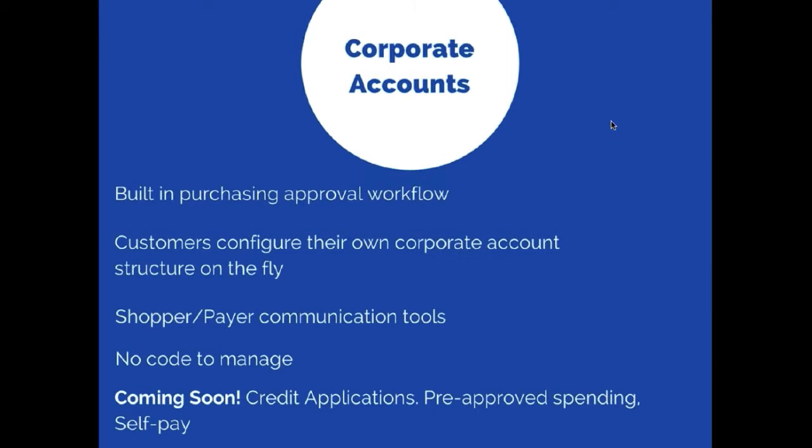We're also launching self-pay. If I'm the decision maker, I can click approve, and the modal will say, do you want to pay for this or do you want to charge it to your company? And the two different workflows kind of kick off from there. So we're handling corporate accounts for you in this very simplistic, organic way.